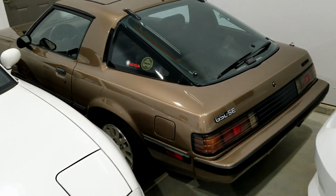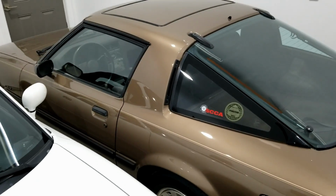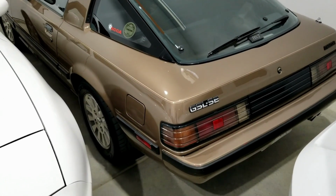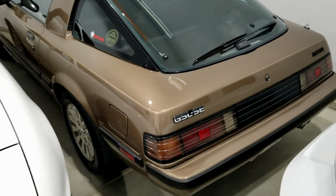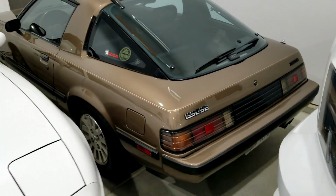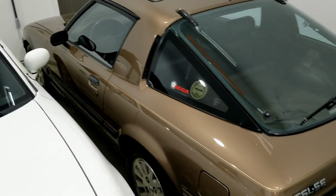So third on the back row, now we have the 1985 Mazda RX7 GSL SE. Now we've done quite a few videos on this, and the last thing we did was picking it up from the detailer, getting that paint correction done, and gosh, it still looks amazing. So we had 100% Jake take this thing out and do a pretty cool video review drive on it, so that was kind of neat to watch. But as it stands right now, this car is pending to be listed on bringatrailer.com in about a week or two.